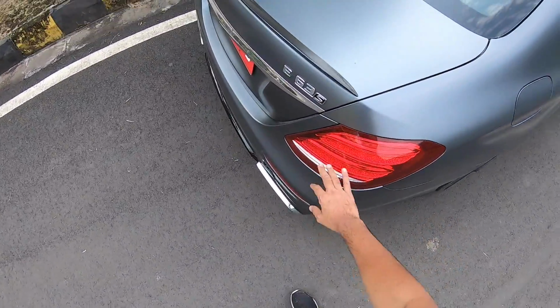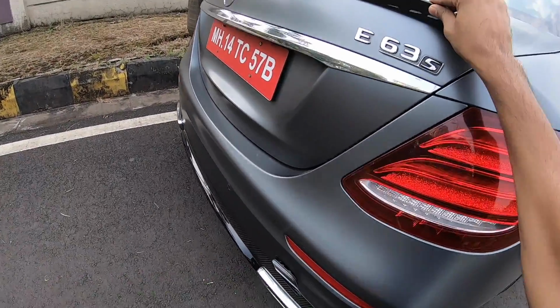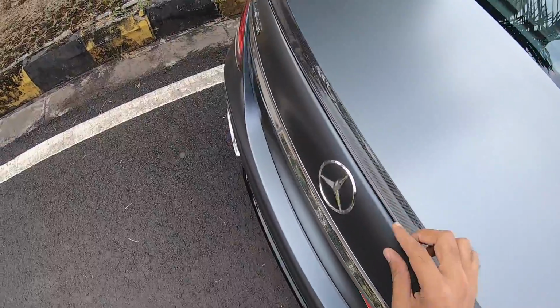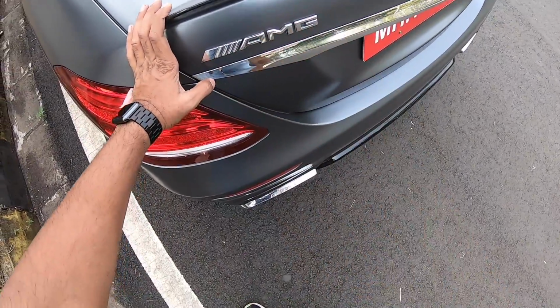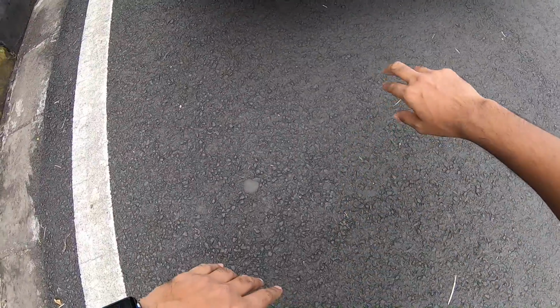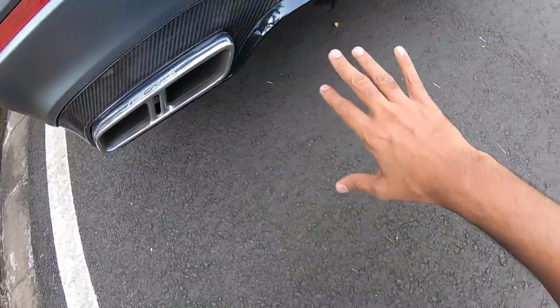Okay, so rear parking sensors, the light also looks beautiful, and E63 S badging over here. It gets a lip spoiler with carbon fiber treatment on it. It's a small spoiler, I really don't know if it adds to anything at higher speeds. AMG written over here, and massive quad exhaust with AMG written over here. So, oh my god, it is hot.